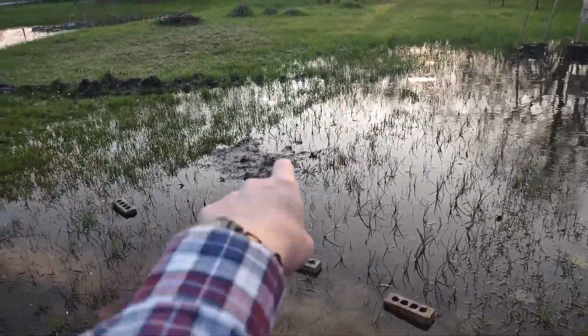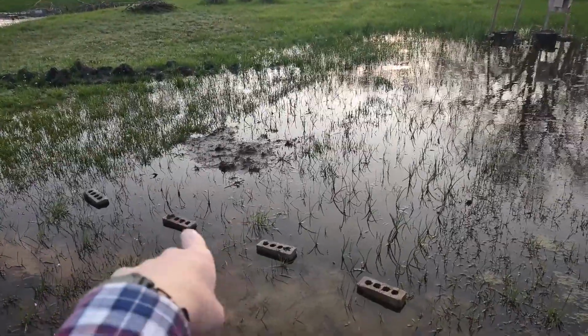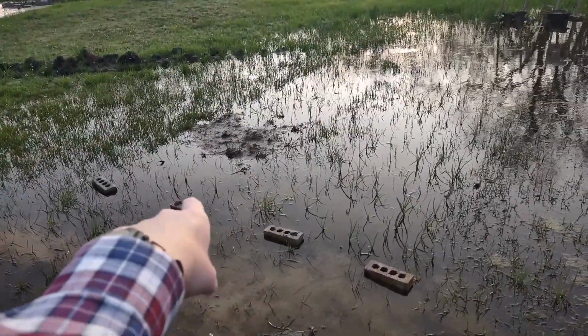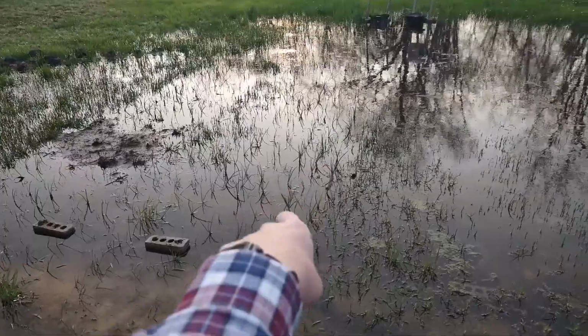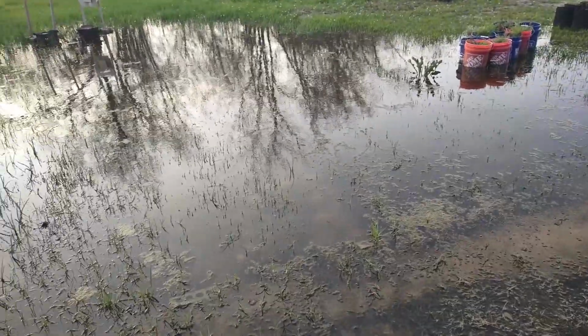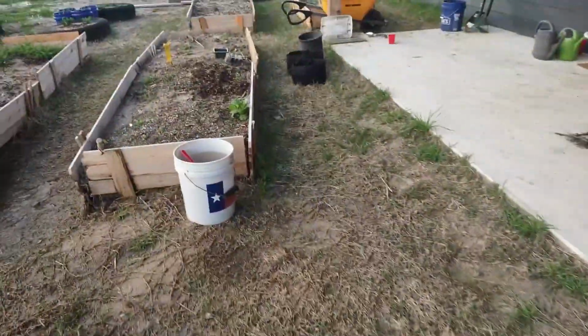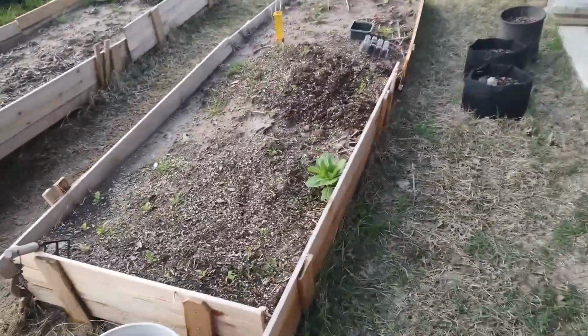But my first bed should be here at the end. There's some onions in there. Those are actually probably okay. This one similar, and then my last two beds here and here, I think pretty much everything there died. Oh well. Nothing I can do about that until it drains out.